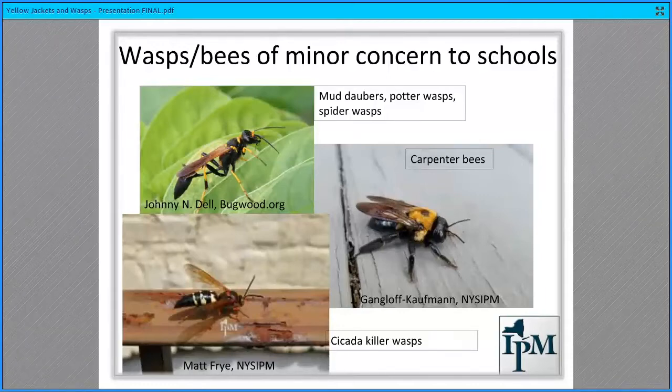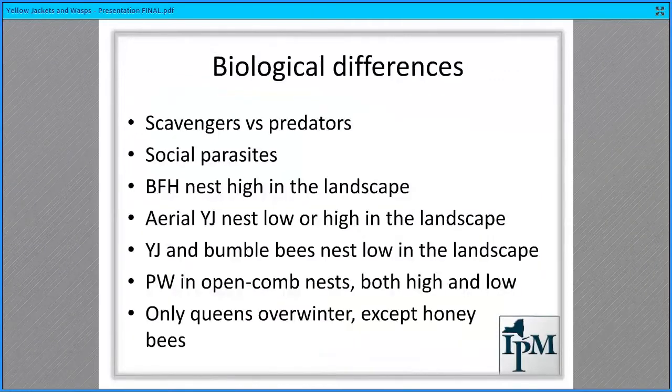And the same is true of cicada killers. They are common on school grounds, particularly baseball fields or fields with poor grass. And although they fly around the way carpenter bees do, guarding territory, they're not dangerous to humans. Some biological differences among these, for the yellow jackets in particular, include whether or not they're scavengers or predators.